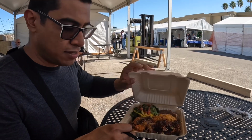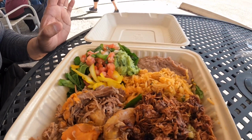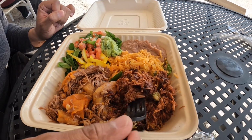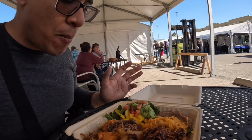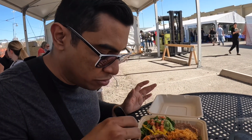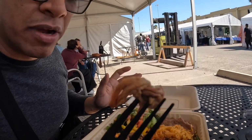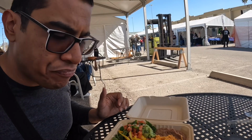Try it out here. So we've got barbacoa on one side, and the other side is jackfruit. Which one is jackfruit? One of them is beef, and one of them is jackfruit. Let's see. I feel like this is going to be jackfruit. I mean, it's so flavorful. I'm pretty sure it is, but as far as the flavor, you can't tell. But I'm pretty sure this is barbacoa.